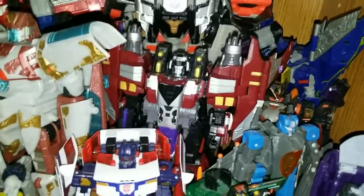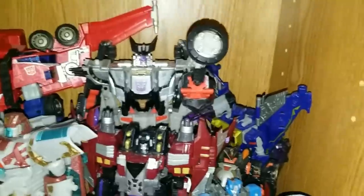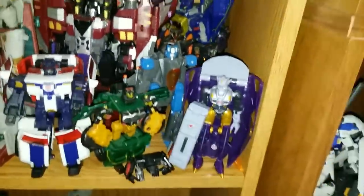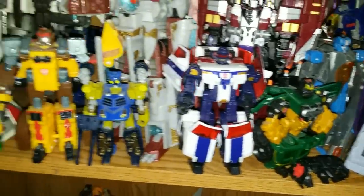I love that Starscream. It's not the show accurate Deco, but I love that Deco. Then Galvatron, Soundwave. What up, all you bots out there on the floor? Get ready to rock it. Such an iconic Soundwave quote.